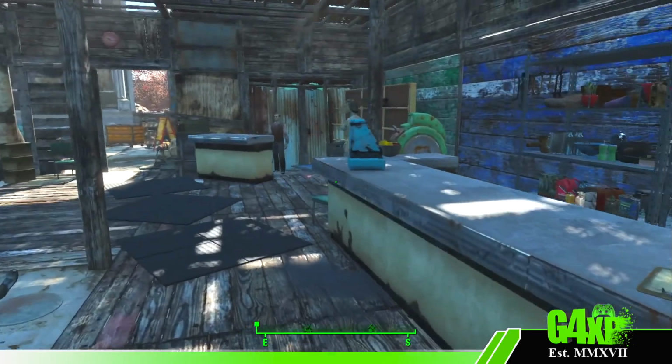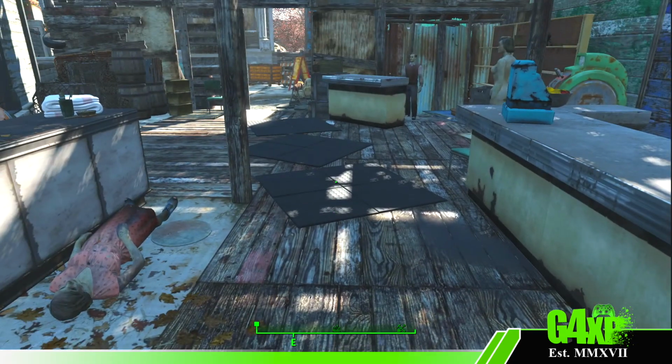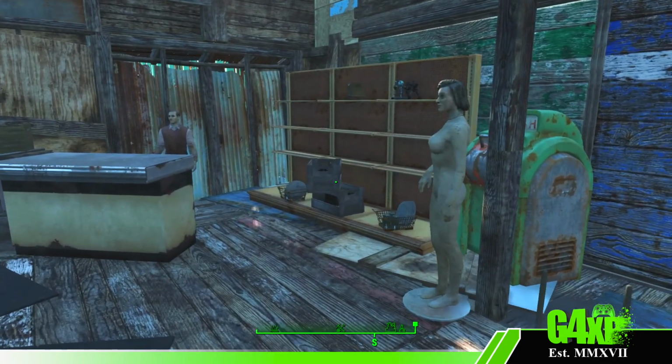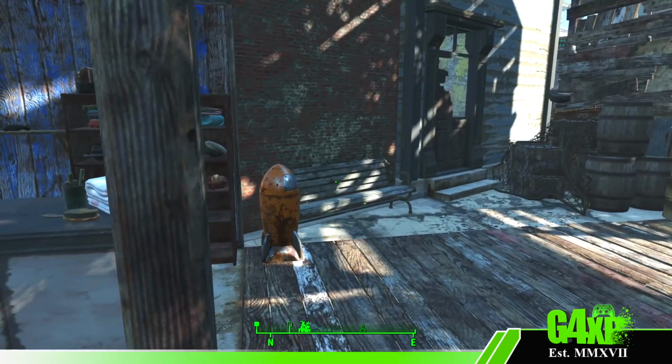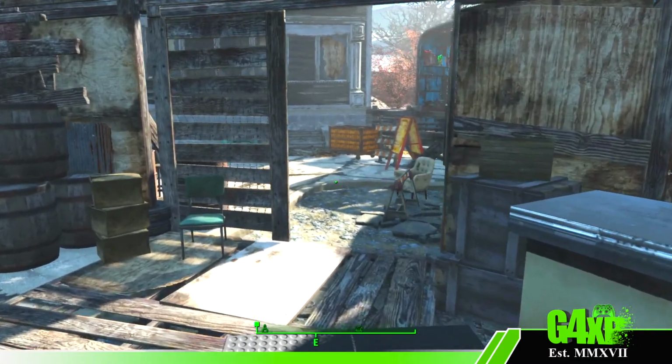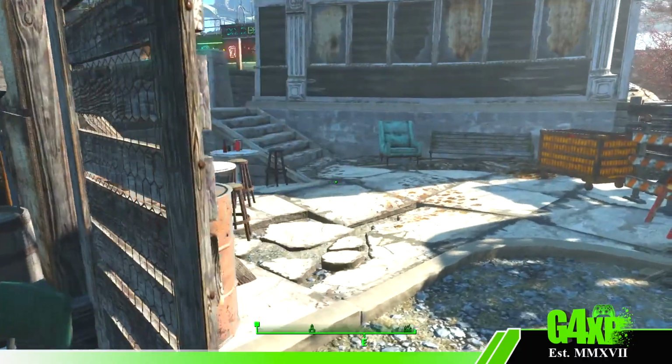I like the feel and the vibe of this. Put a few extra mats down. Changed this shop a little bit, as you can see, and that's pretty much all I've done in here. I haven't done a great deal in here. It looks fantastic.